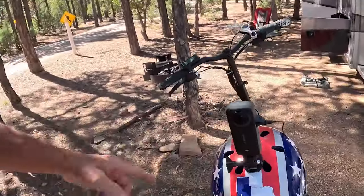Arguing with my helmet, of all things. All right, that's it. That is Manzano Mountains State Park. Not too much to it.